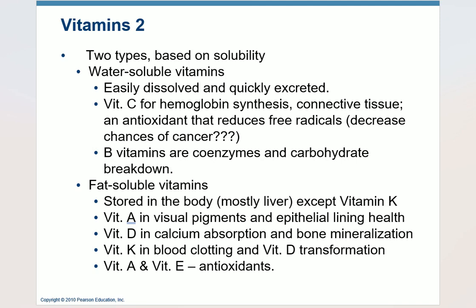Vitamin K is essential in blood clotting. It's also essential in vitamin D transformation. So you've got to get vitamin K essentially to activate vitamin D, right? And then vitamins A and E play an antioxidant role, reducing cancer risk.